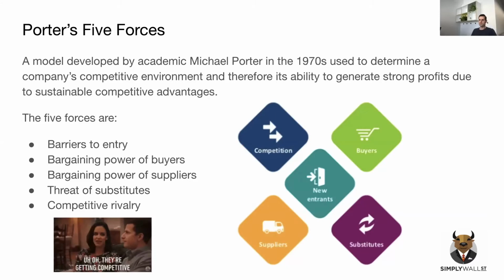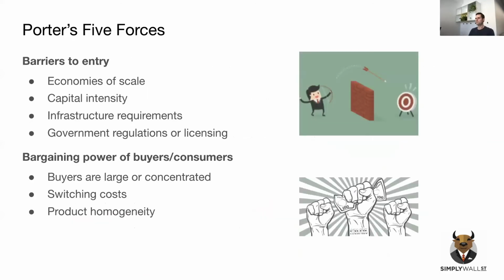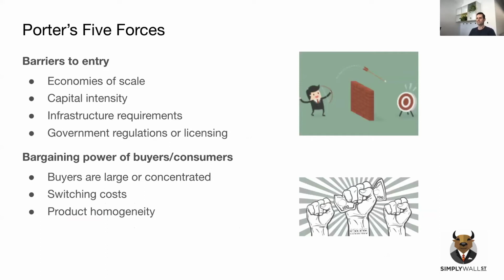Number three, bargaining power of suppliers. Four is the threat of substitutes. And the fifth one is competitive rivalry. So they're the five forces. So I think some of these slides are actually out of order. I don't know what's happened there, but let's just go on to this one.